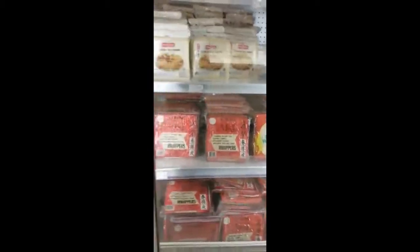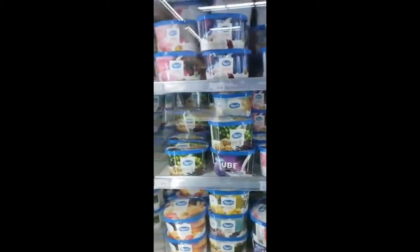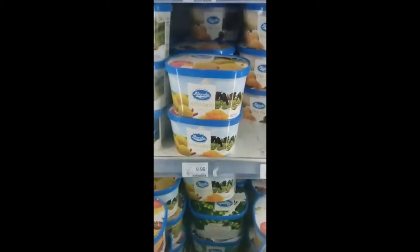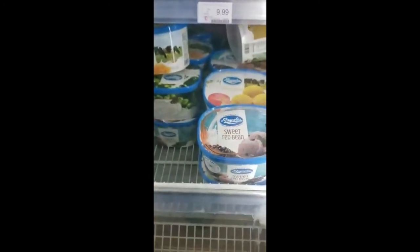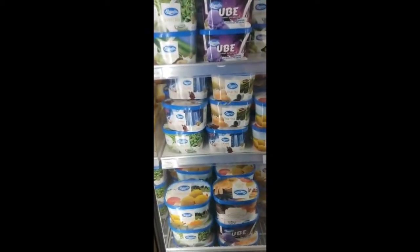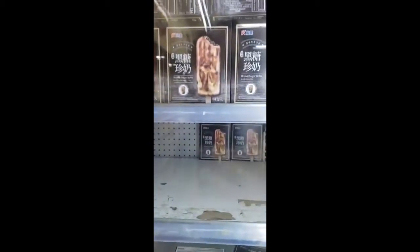Lumpia wrappers and ube ice cream, mango, avocado, lychee, guava. Queso, cheese ice cream. Ooh, Thai tea looks ono. Red bean. That's like what they put in guri guri. I never have it that way. Mango salted caramel, mango dark chocolate, avocado macchiato. Ooh, that looks ono. What is this one? China maybe? Brown sugar boba. Looks ono.